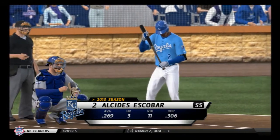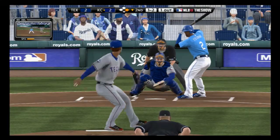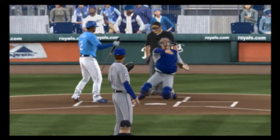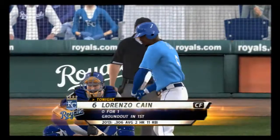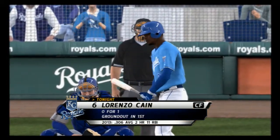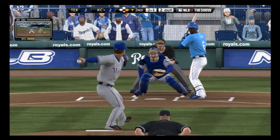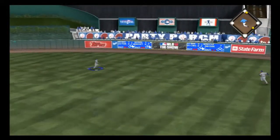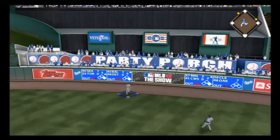Alcides Escobar will dig in here. Swing and a miss on the changeup, and there are 2 gone. Lorenzo Cain will dig in again. Now a ball lined hard toward right center. And that gets down and ought to be good for extra bases.